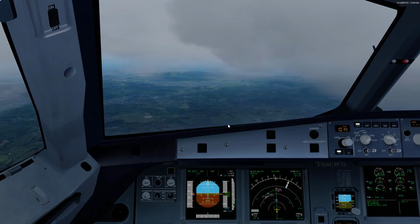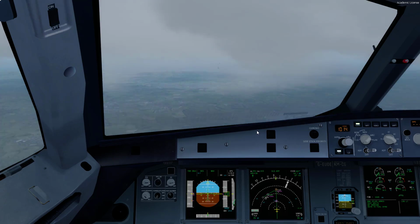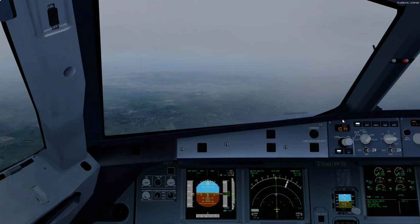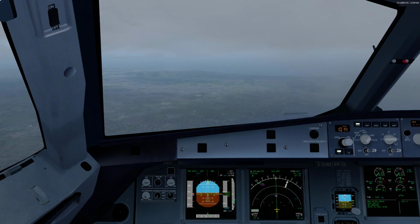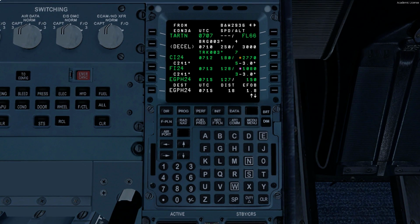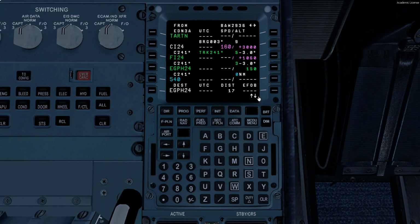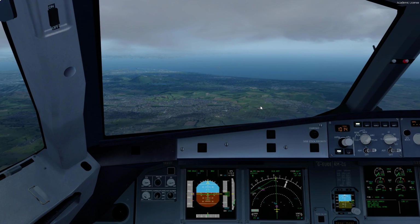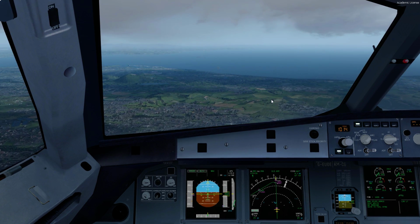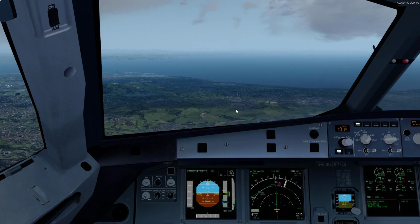Alright, spoilers on. Ground spoilers are armed. There's the airport over there. Final approach. Not sure what speed we're going to decelerate down to. Down to the approach speed, or 180 to start off with. I'm going to say 160. There we go. Cabin crew, seats for landing. Okay, aircraft will start to decelerate. Hopefully.